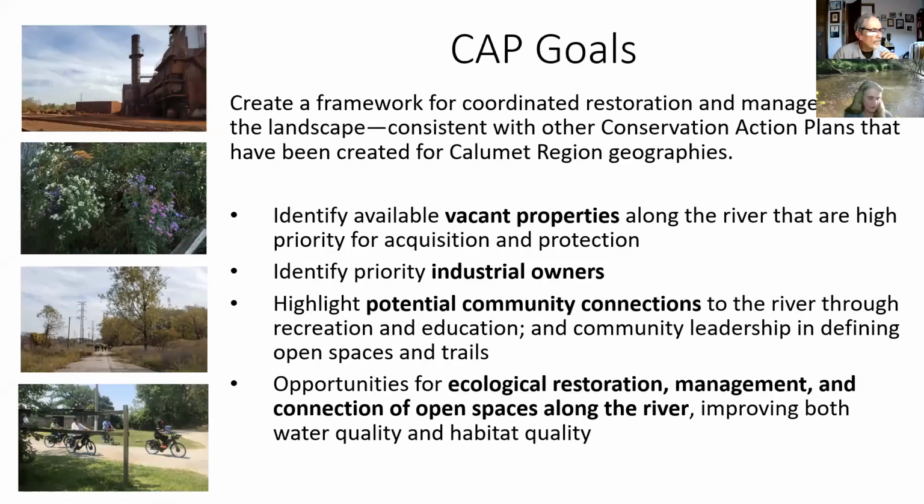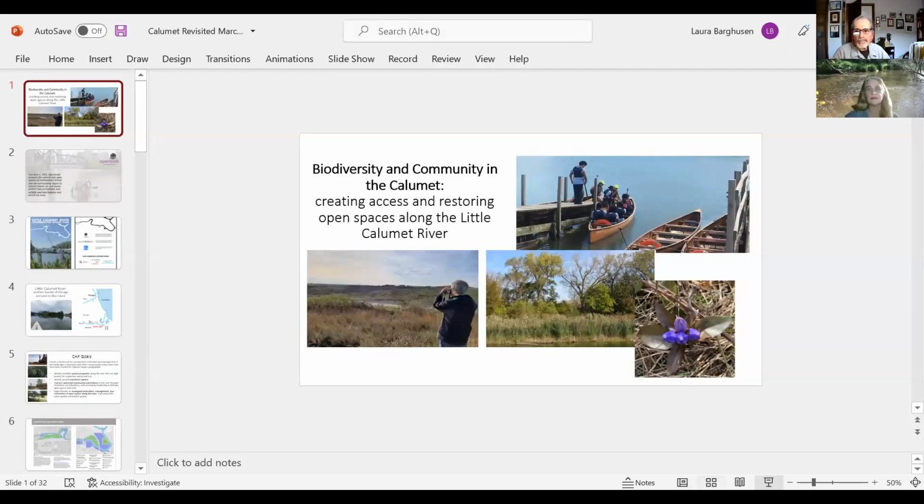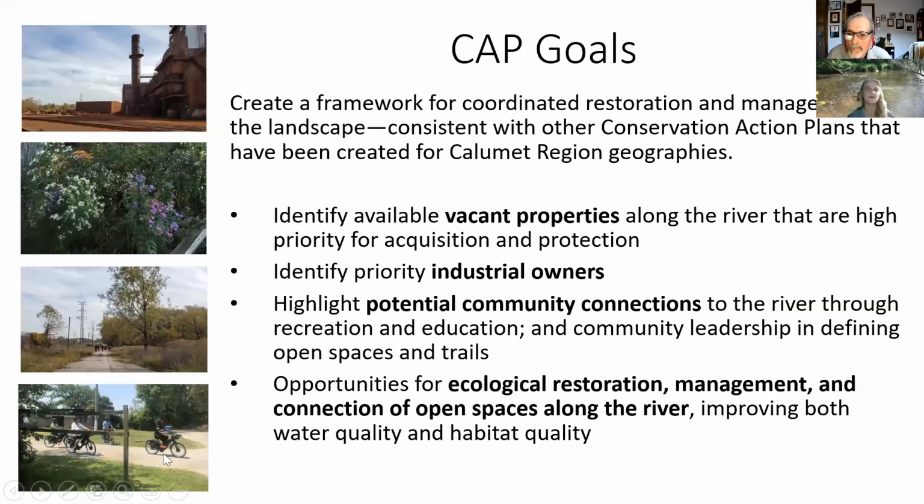Through development of trails, parks, and other open spaces along the river that can be designed by communities to fit their needs and goals. And this bottom picture here shows a really active bicycling group called We Keep You Rollin' in the Golden Gate community along the river that has priorities for connected trails for biking and walking.